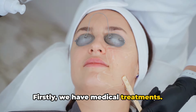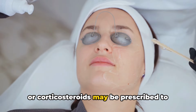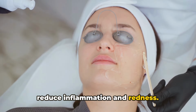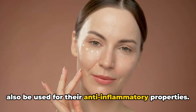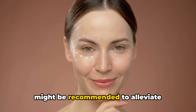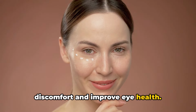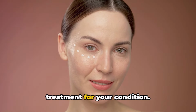Firstly, we have medical treatments. Topical medications such as antibiotics or corticosteroids may be prescribed to reduce inflammation and redness. Oral antibiotics like doxycycline can also be used for their anti-inflammatory properties. In some severe cases, surgical procedures might be recommended to alleviate discomfort and improve eye health. Remember, always consult with your healthcare provider to choose the best treatment for your condition.